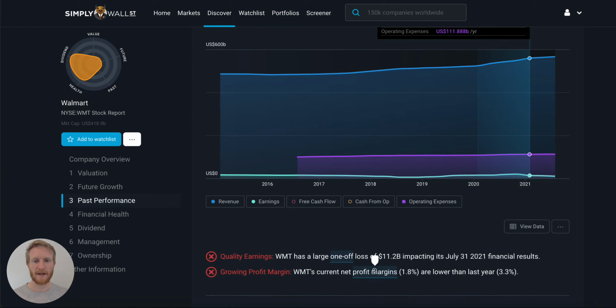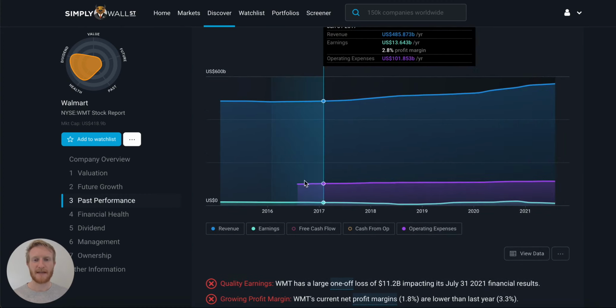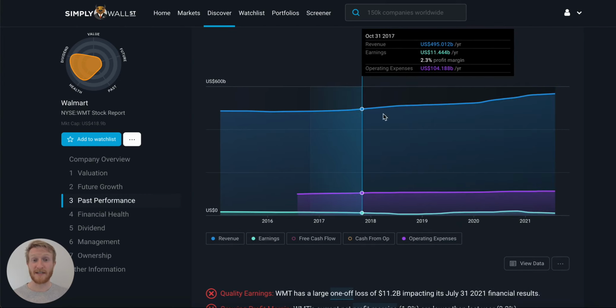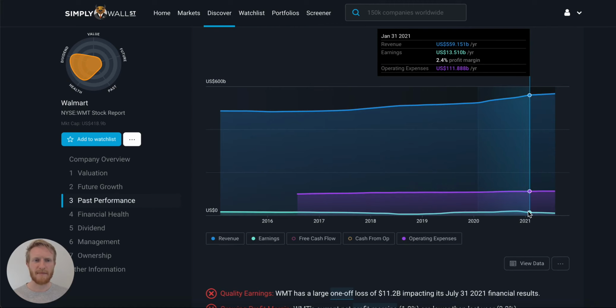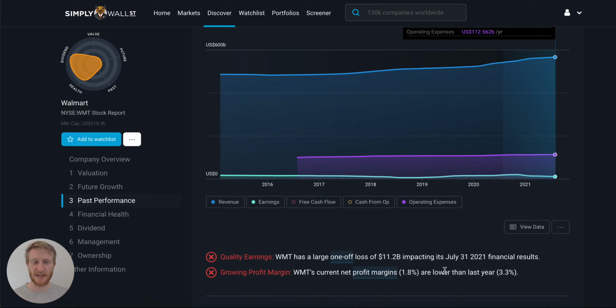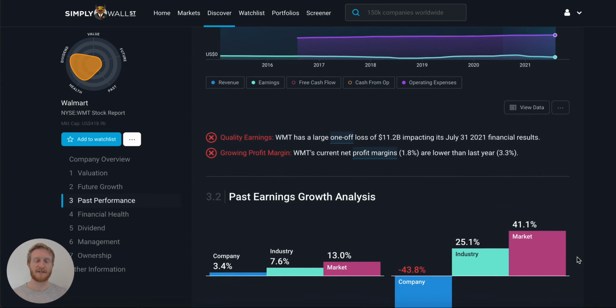But what that also impacts is these profit margins. We can see here that they were higher last year, being 3.3%, and now they're only 1.8%. So even though operating expenses have been pretty stable and revenue has actually been growing, because of that one-off item, I can see that it really did impact net margins. So it doesn't pass these 2 checks here, which is a shame. But if I take into account what I saw in the future section, it tells me that this is predicted to just be temporary. So not a huge issue, but still, it doesn't pass that check. Looking at the future gave me context about that.